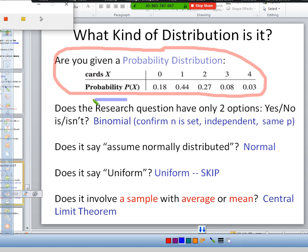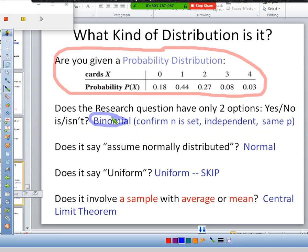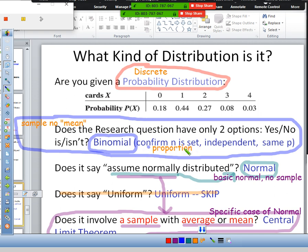The other kind of distribution we talked about was the binomial. Let's just talk through the different ones. Binomial is when you take a sample and all of your answers are only two options, yes, no. It's kind of like a proportion. These are sort of like proportions. So there is a sample, but there's no mean, because proportions don't have means. If there is a sample and there's no mean, then it's a binomial. It's a proportion problem.